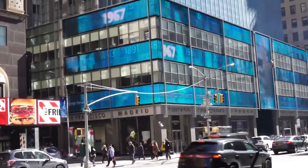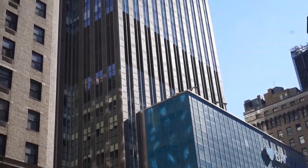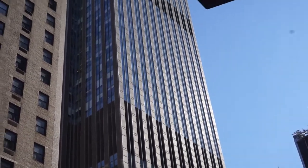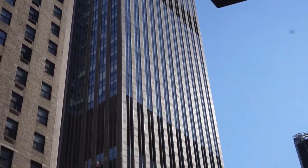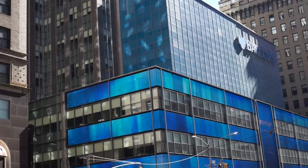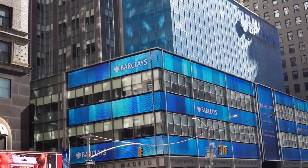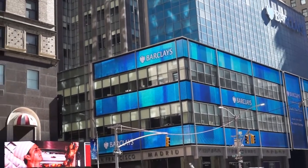And here is another view of the Barclays building. We were talking about that earlier. Oh, just a magnificent construction. It's so big on the inside too. Incredible floor space.